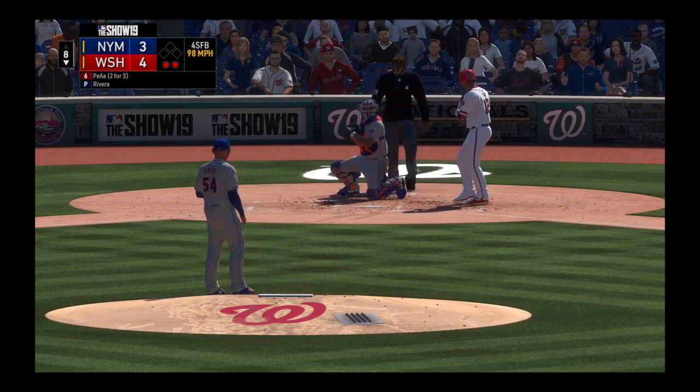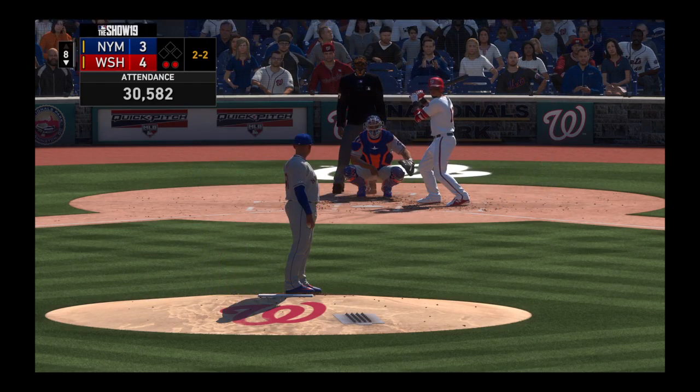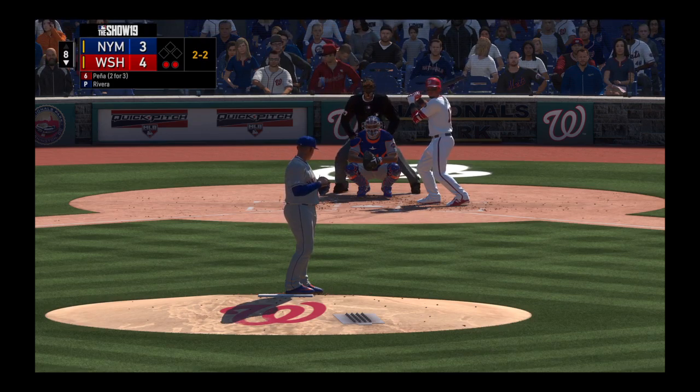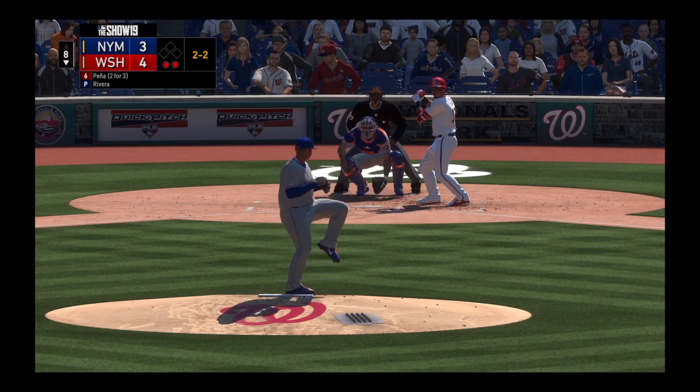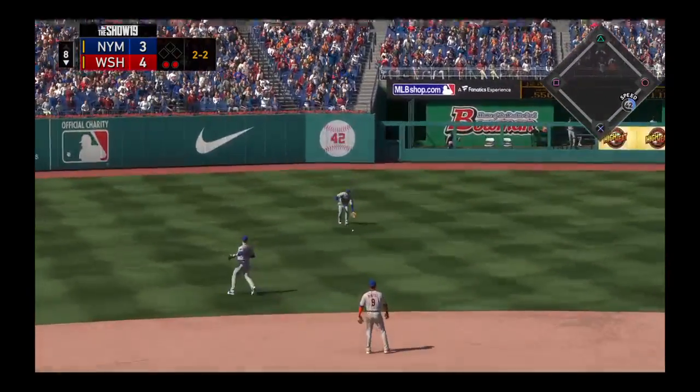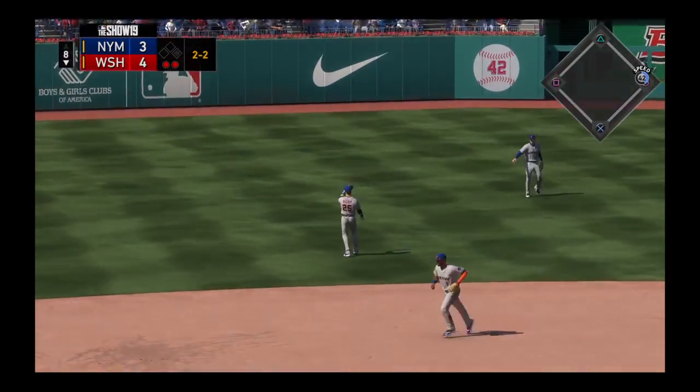Ball 2. He's set. Here's the 2-2. Hard ground ball to third. And that finds its way through for a base hit.